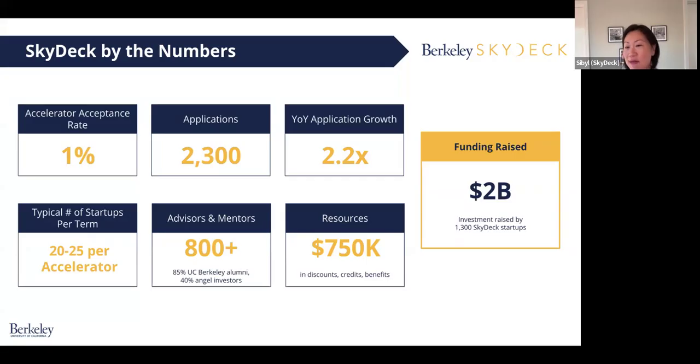It turns out that 85% of the advisors and mentors are Berkeley alums, and 40% also happen to be angel investors. In terms of the total resources that we offer, each startup can access up to $750,000 worth of credits, discounts, and different types of benefits. That's by way of different cloud credits or free help with accounting, PR, or legal advice. We've thought of every type of perk and benefit under the sun that startup founders can benefit from, and we've tried to curate a very special list for you.